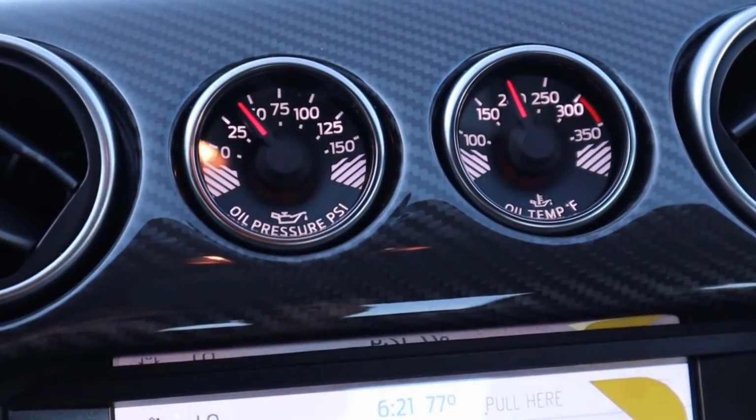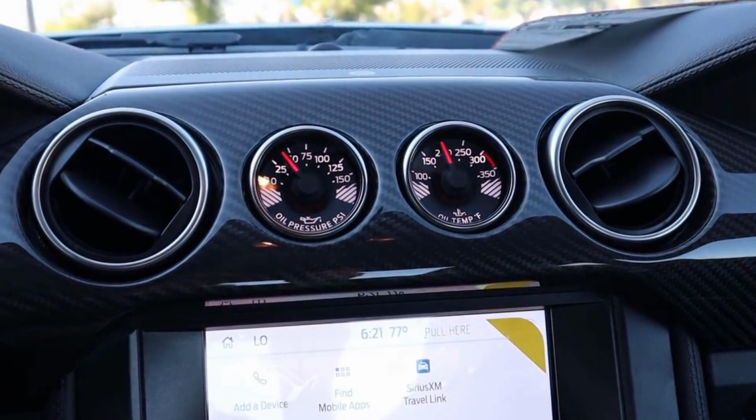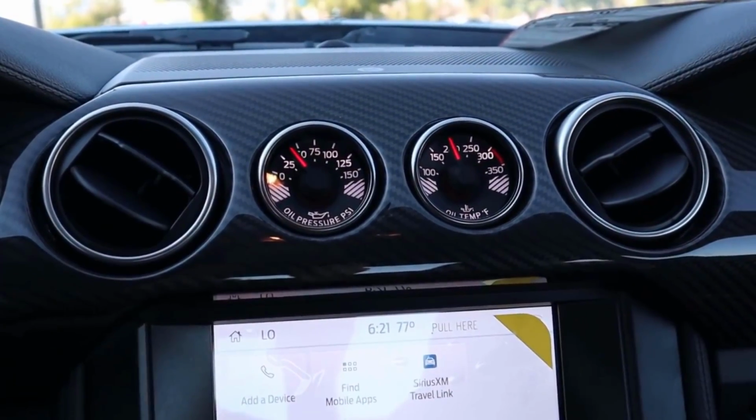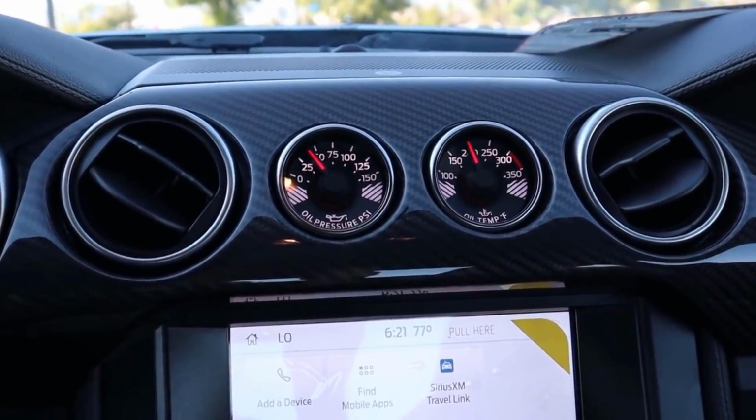Notice we've got, of course, the oil pressure and oil temperature gauges right there. And these center gauges are kind of an homage to older muscle cars. And then you've got all the carbon fiber around that, and then the vents on the other side. I don't know, it's a cool looking thing.